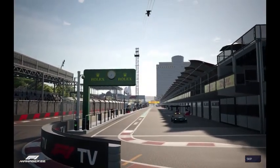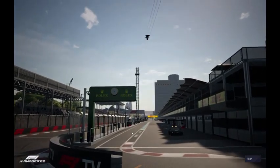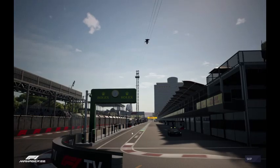For the next round in Formula One, the teams are travelling to the Circuit Gilles Villeneuve for the Canadian Grand Prix in Montreal.